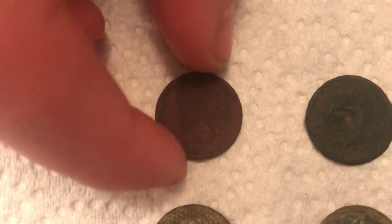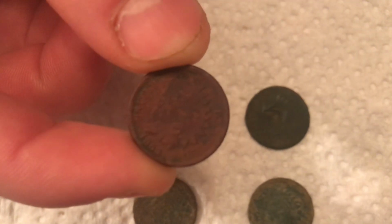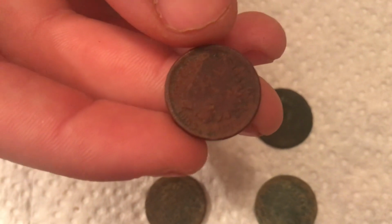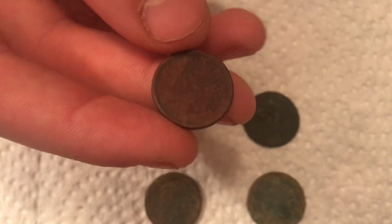But this Indian head penny from 1863 is different than the rest. It's a copper nickel alloy, while all the other pennies are only copper. So this is also my oldest Indian head penny, 1863. I have 2 from 1864.